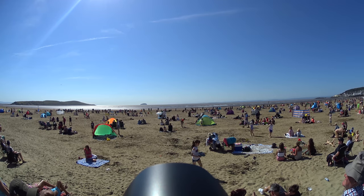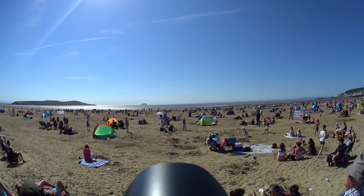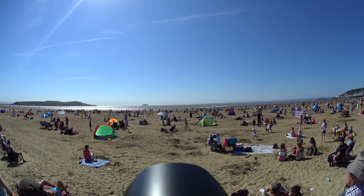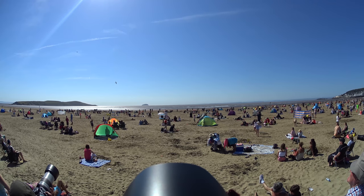The Battle of Britain Memorial Flight was formed in 1957 to maintain Battle of Britain aircraft to flying standard and display them to the public. And 60 years later, here we are with this magnificent example, the Hawker Hurricane.